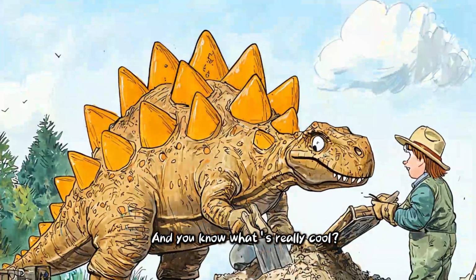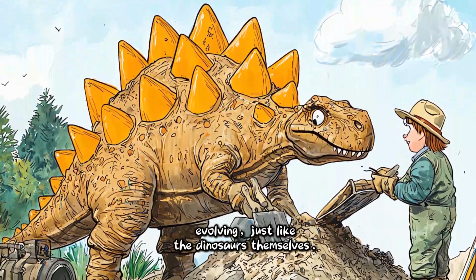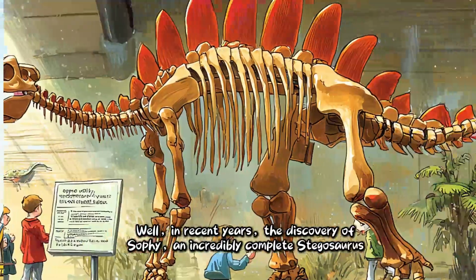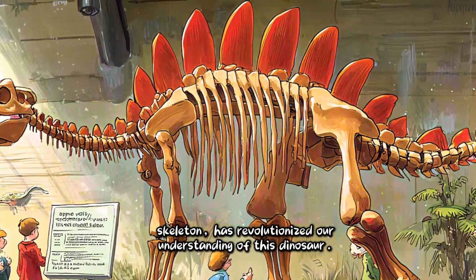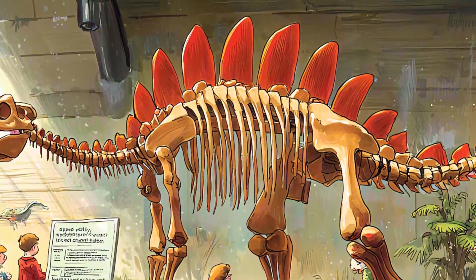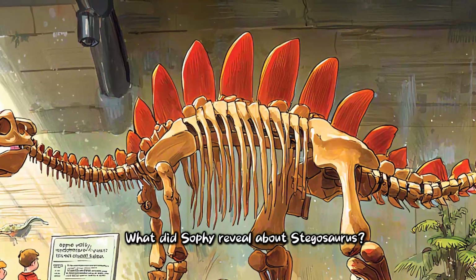And you know what's really cool? Our understanding of Stegosaurus is constantly evolving, just like the dinosaurs themselves. I love that. So what's the latest scoop on Stegosaurus? Well, in recent years, the discovery of Sophie, an incredibly complete Stegosaurus skeleton, has revolutionized our understanding of this dinosaur. Sophie. Sounds like a rock star fossil. What did Sophie reveal about Stegosaurus?